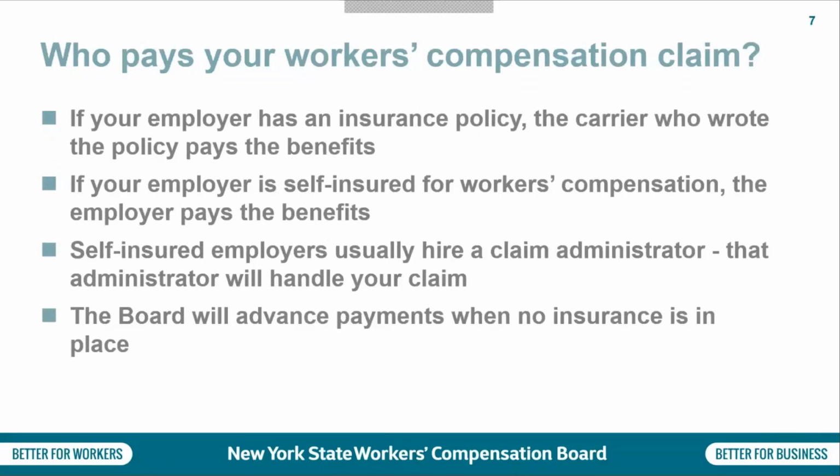All right, new topic. Who pays your workers' compensation claim? Well, I mentioned that the board does not. We only will be involved if there's no insurance in place, which is a rare occasion. But if there's no insurance in place, the board will end up advancing the payments, and then we bill the employer personally. So that's why it's a very serious matter.